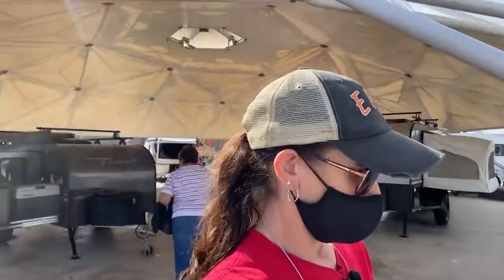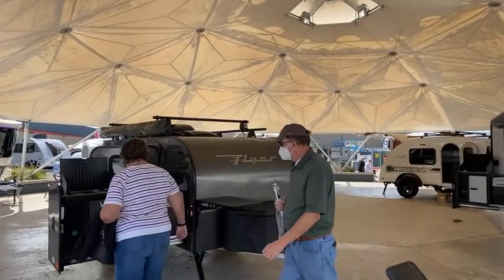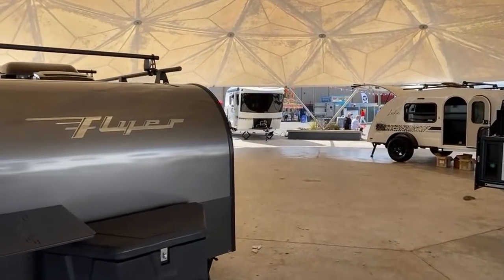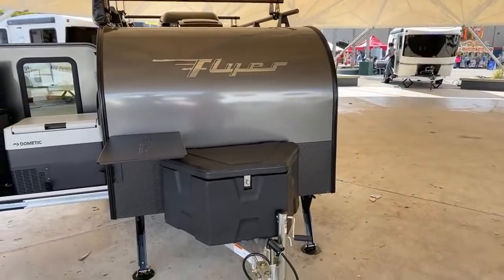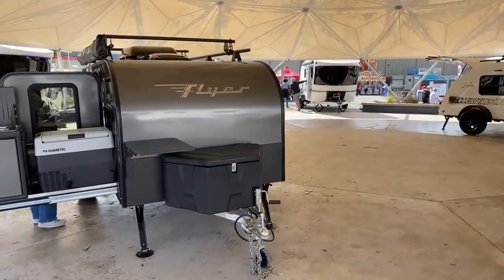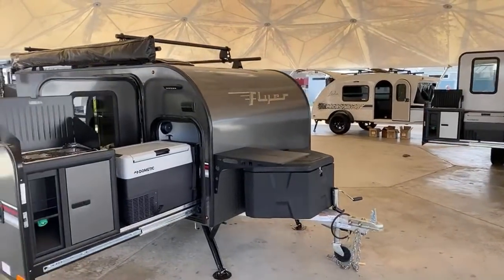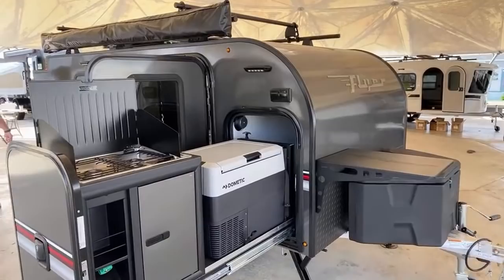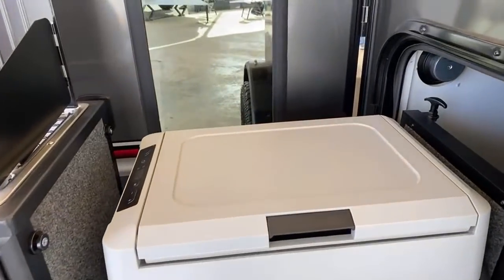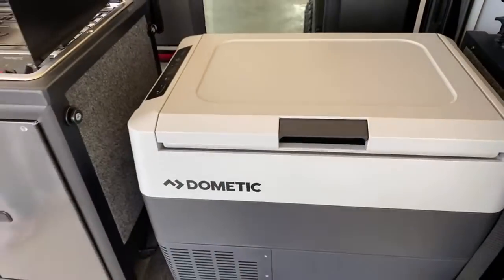Now let's continue on to some other Intechs. There are some cool ones. Check out this little flyer here. If you're a minimalist, you might like something like this. You have an outdoor kitchen, a little propane grill, and a big Dometic freezer. I wonder if this would fit in our... This might be a little tall for us.